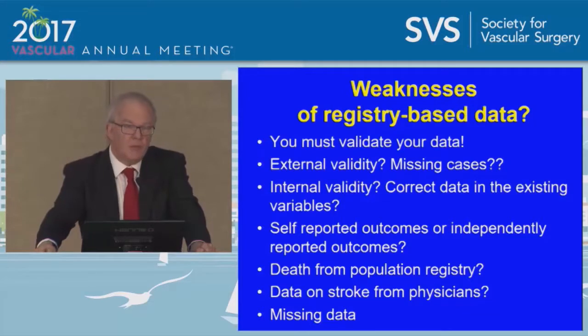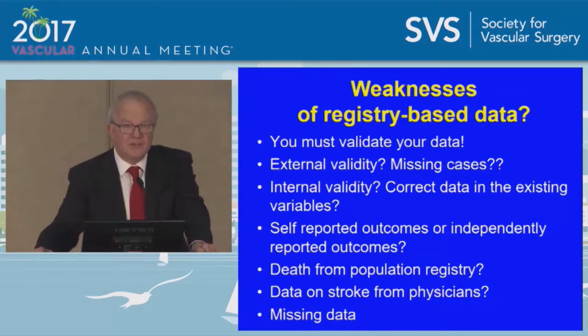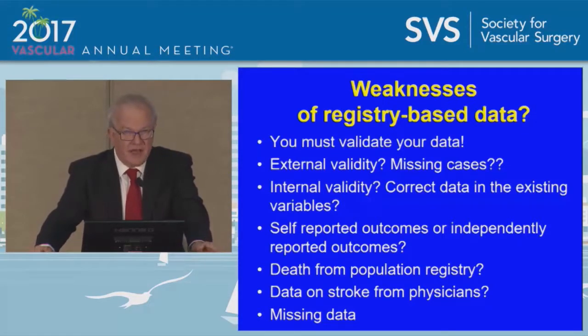But when it comes to uncommon events such as stroke after carotid endarterectomy, you really have to do a very large validation procedure to see if you are missing cases. We have seen in several analyses in the SwedeVasc and in the other VascuNet registry that missing patients that are not registered, that are missing, always do worse than those that are registered. So it's really important to include as many as possible.